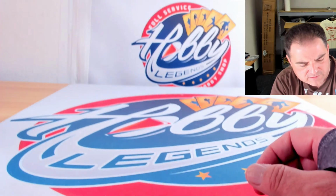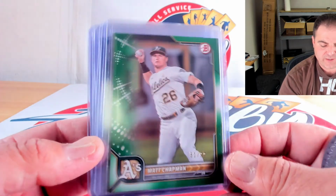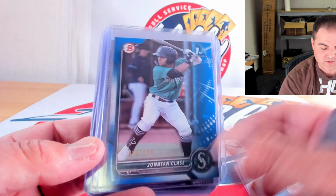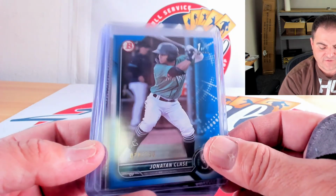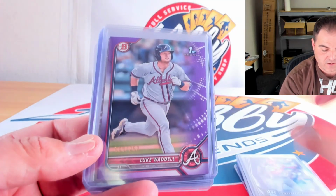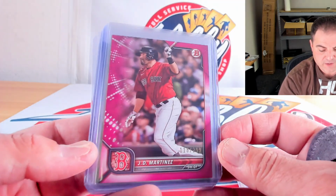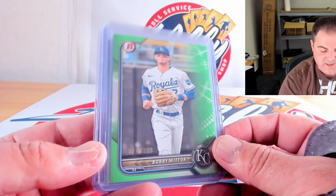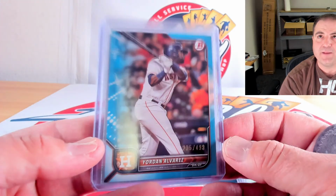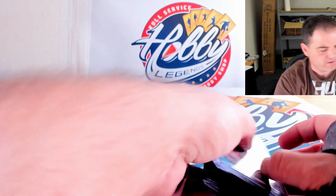Our numbered paper parallels, the lowest of which was a yellow to 75 of Manny Machado. Greens to 99, Matt Chapman and Will Wagner. Blue to 125, Helio Ramos. Blue to 150 of Clase. Purples to 199 of Peyton Wilson, Dylan Carlson, and these are to 250, Luke Waddell, Otto Lopez. Magentas to 299 of JD Martinez. Lime green to 399 of Bobby Witt Jr., Denzer Guzman. And finally, sky blue paper to 499 of Yordan Alvarez, Estevan Machado, and Norge Vera.